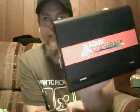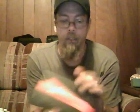At the same Salvation Army, they had for 99 cents just this. If I can get the glare off there, Atari Flashback. It's just like one of them all-in-one units. It takes the regular Atari controllers and just an AV and a 9-volt power, so pretty much a Nintendo jack.